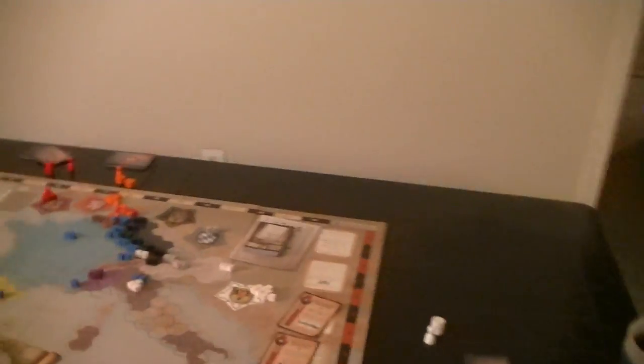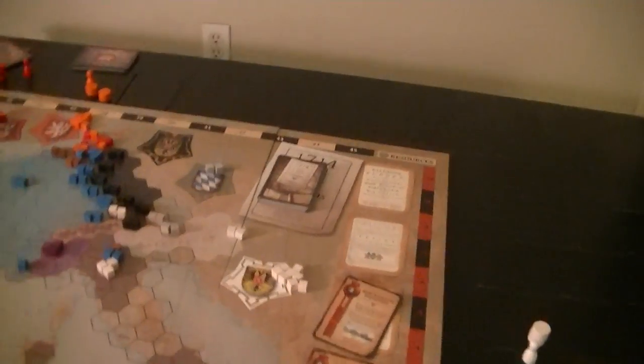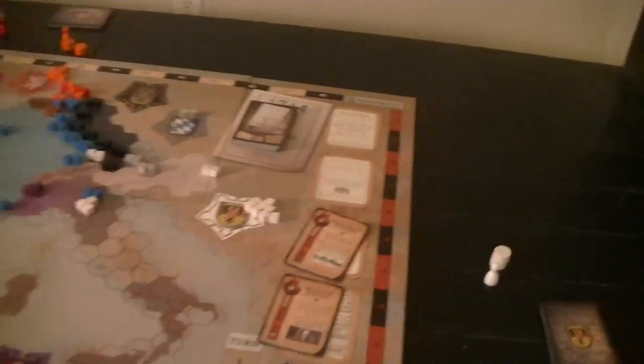Sorry, my plug is not working. There we go. Let's get the zoom back out. I can't use the damn zoom. I should just tape it down.